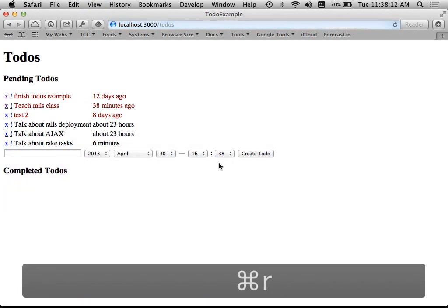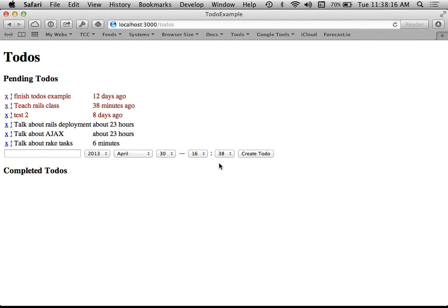If I jump back over to my browser and refresh, sure enough, it looks like all of the completed to-dos were wiped out. So I could set it up so that that task could run once a day, at midnight, at 6 a.m., whatever we want. And magically, the completed to-dos would all just disappear. That's it. Rake tasks are a handy little tool. I use them for lots of different things and different sites.